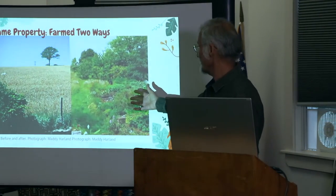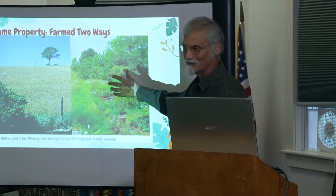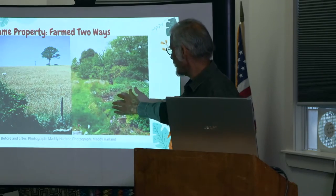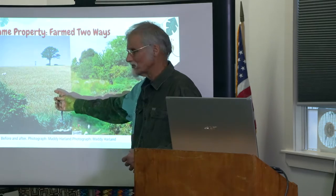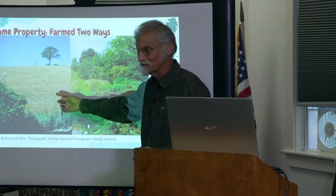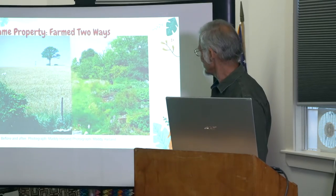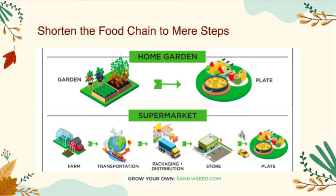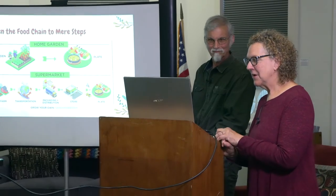And then they went to work on it, and this is the same place. But of course, it was a while. It took them 20 years. I mean, you can see the big trees, it wasn't like an overnight thing. But they provided all this diversity, and so they turned this basically monoculture into a wonderful permaculture garden.